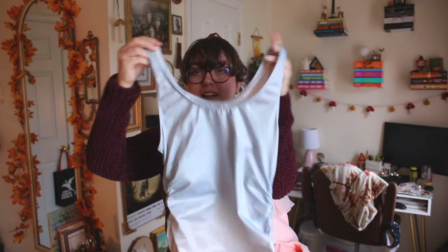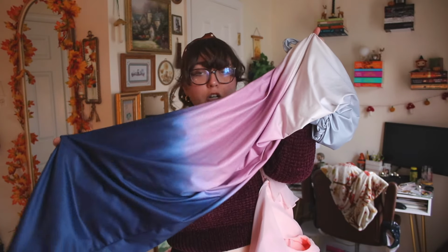Today I am doing a thrift flip. I am taking this sort of spandex blue to darker blue fade dress and this pink dress here, and we are going to attempt to make a Padme Halloween costume.